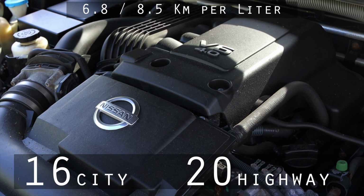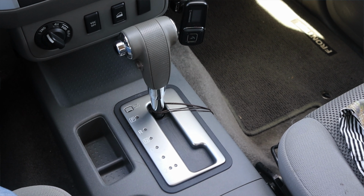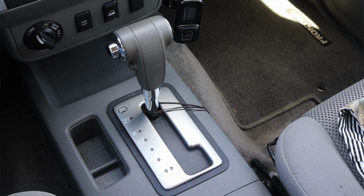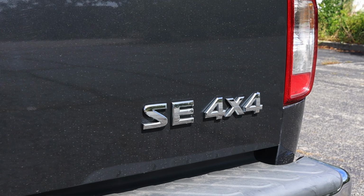What do you expect? Like I said, paired to it is a 5-speed automatic transmission. I haven't really noticed anything weird or quirky about it. It seems to shift fine. It works, I guess. Last but not least, of course, this is the 4-wheel drive option. They did offer Frontiers that weren't 4-wheel drive, but this is the 4-wheel. And that's how it should be.